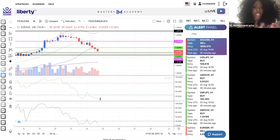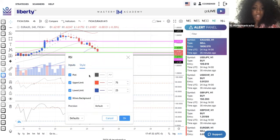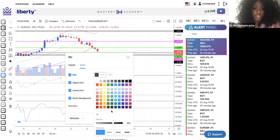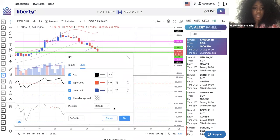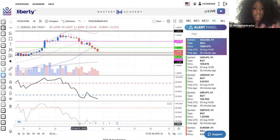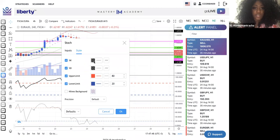Now, if I was looking at this on the 4-hour chart, I would say, okay, this is still facing down. And let me make these lines down here a little bit thicker so we can see what's going on, because this is important: understanding the overbought and oversold indicator in regards to Forex trades. Okay, so we got that. And let's do the same thing for this.